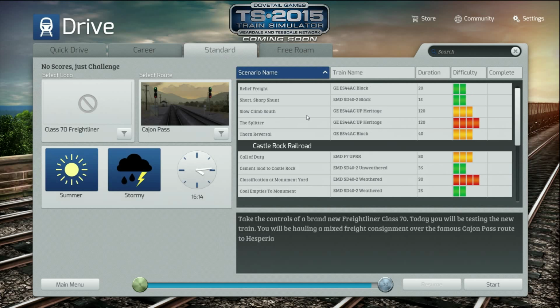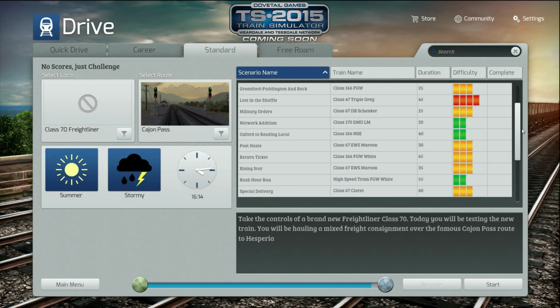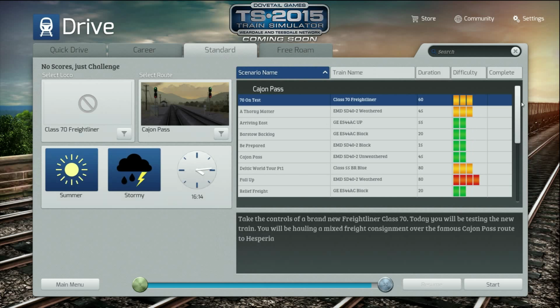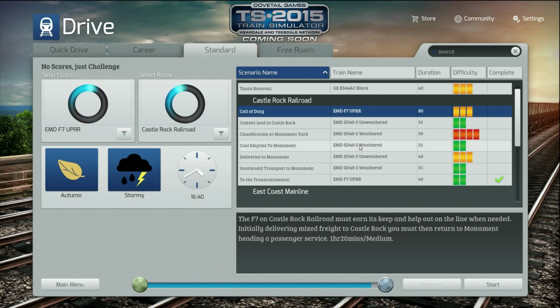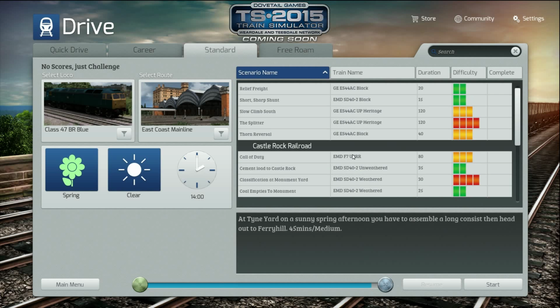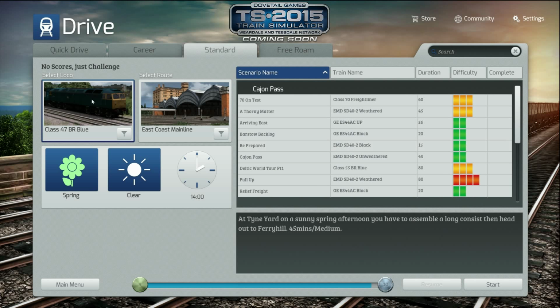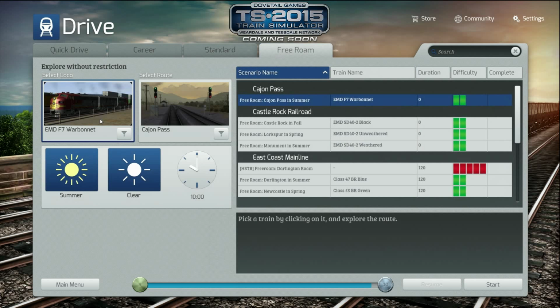Standard basically allows you to do missions without the need for being perfect, really. You can do these and you don't have to worry about being completely on time. It basically just gives you a little thing to jump into and get going and give you something to do without you having to go through everything and set it all up. Free roam, a little bit like quick drive, except you basically pick somewhere, you start, and then you can just select any train that's around your general area and get going.